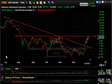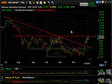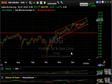Endeavor up 20 cents, now over 10, and approaching this line here, resistance around 10.5. That's our short-term target, 10.5, 3/4. I believe it makes it through there and moves up towards 13. And lastly today, KOG continuing to impress, up another 19 cents, nearly 2%, 6.6 million. And this rising channel continues to hold the pattern, looking for 11.5, 3/4 short-term on that one.